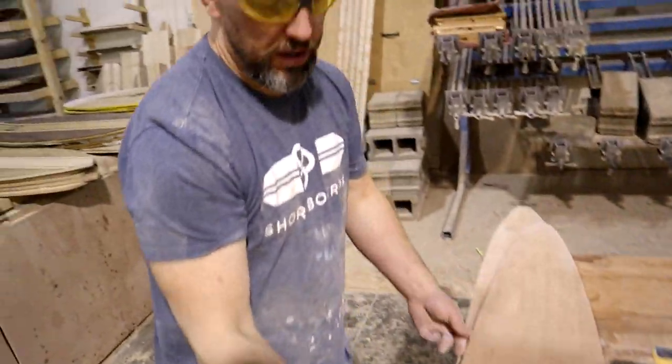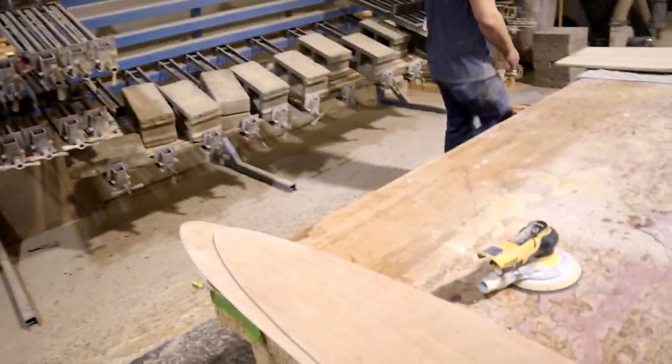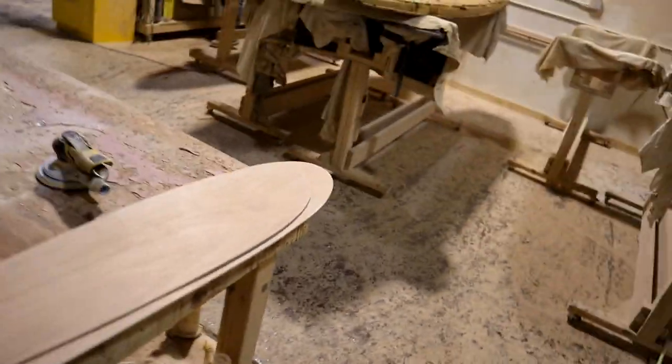We got a CNC machine. We won't have to do all this. Custom longboards right here. Going to Florida. So there's two separate sizes for a client.